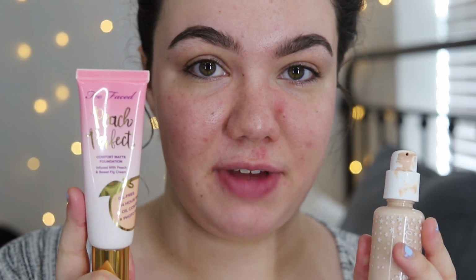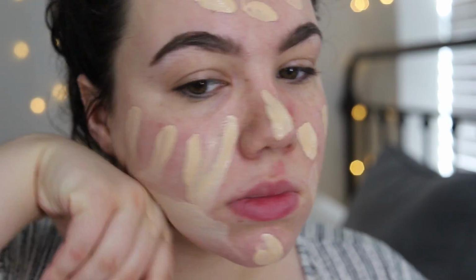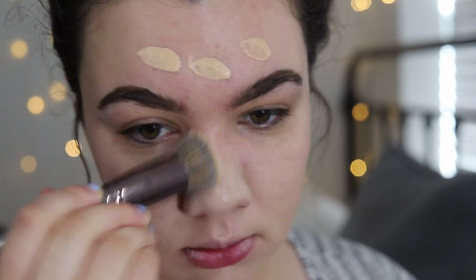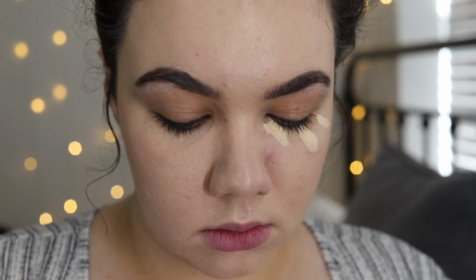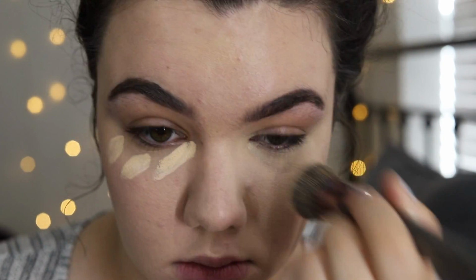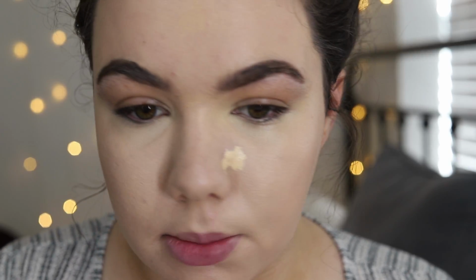I'm putting a little bit of my e.l.f. color correcting primer over these zits. Since we're really doing an actual 12-hour wear test, I'm mixing my ColourPop No Filter with just a pump of my Too Faced Peach Perfect foundation. I'm just putting a little bit more on my little pimple friend.